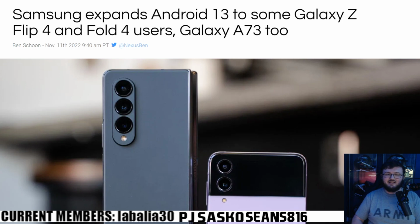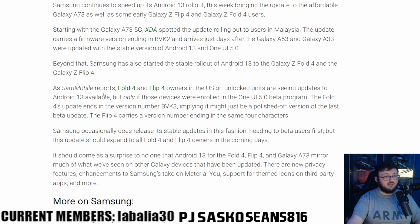So if you are rocking the Z Flip 4, you are receiving this update too if you meet that criteria. But even then, I'm not too much of a fan of the Z Flip 4. The Z Fold 4 is what I'm actually freaking in love with. And that phone is absolutely amazing on Android 13. So right here, this article does talk about how if you are enrolled in the One UI 5.0 beta program and you also have an unlocked version, you will be receiving this update.